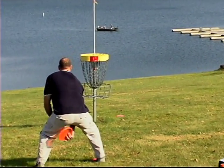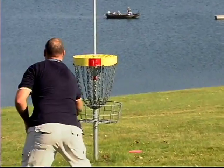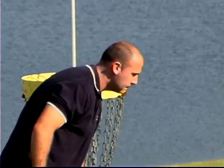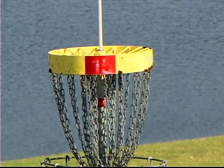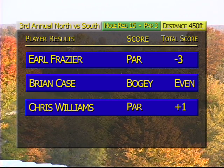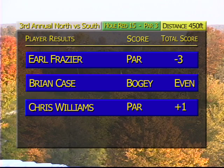Chance for another par here. The beautiful hyzer shot around the trees. Great view of the disc as it goes into the basket. That was a beautiful three. Nicely done. Nice second shot. All right, so we have two pars and a bogey for the North. And they gave one back, but that's a tough hole they just played.